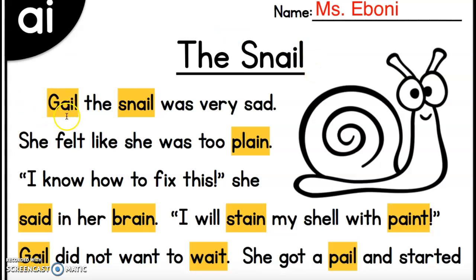And what we have to remember is the phonics rule with the vowel pairs. When two vowels go walking, so we see an A and an I, those are two vowels, the first one does the talking. So that A does the talking. So the I is going to be silent. But that A is going to be long. It's going to say its name, A. So let's sound out: G-ale.